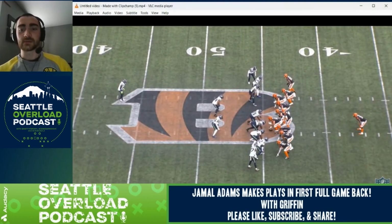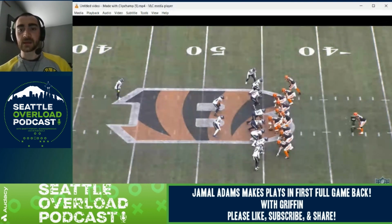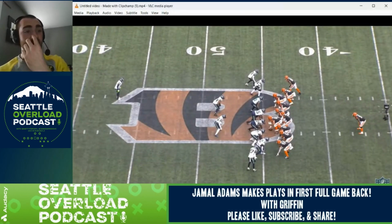All right, here's a play that isn't necessarily his play, but I think it just shows again his value. So the Bengals are in a duo formation. They could run power here or counter rather, but they don't. They run duo, and that means the way the Seahawks align themselves, you're going to have to put your strong safety on the line of scrimmage. And that's not for Seattle. That's given that he's going to be going up against tight ends and receivers.